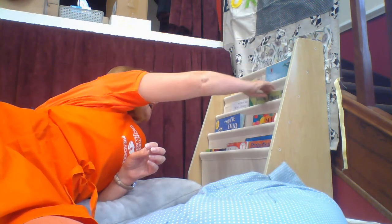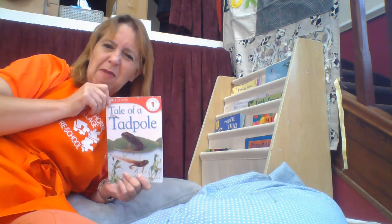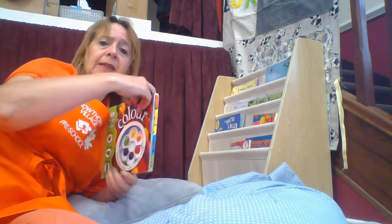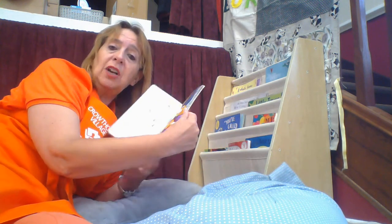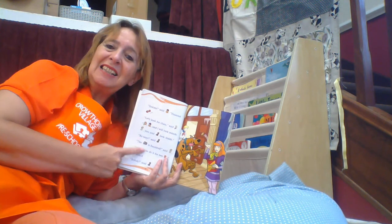This is our book corner, and it's really cosy because we have lots of cushions in here, and we have lots of different types of books. We have story books, we have books about real things. This one's about frogs and tadpoles. We have books about colours and numbers and letters. We have books for older children where they can read themselves using the special pictures called rebus books.